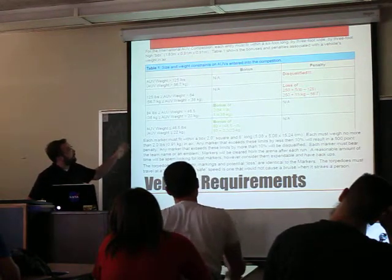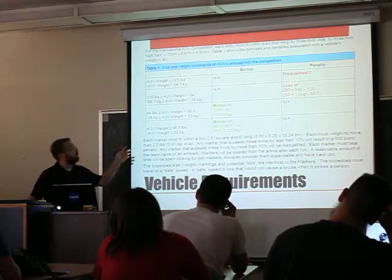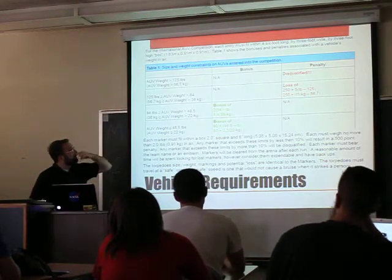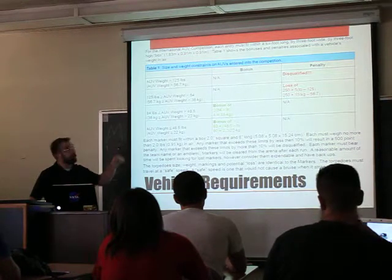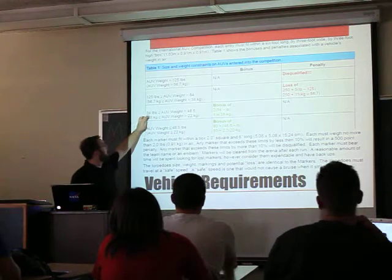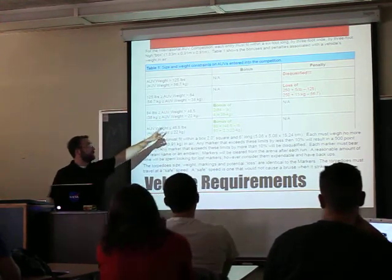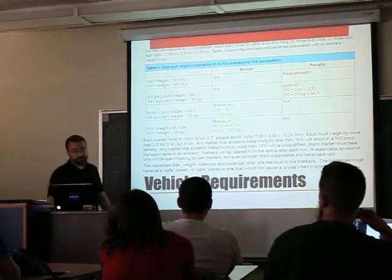We have to keep our sub within a certain weight. If we go over 125 pounds, we're automatically disqualified. If we're between 125 and 84 pounds, we get a penalty, lose points. If we're less than 84 pounds, you get some type of a bonus. You get more of a bonus the lighter you are, basically.